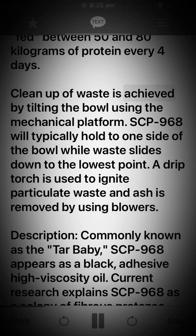Cleanup of waste is achieved by tilting the bowl using the mechanical platform. SCP-968 will typically hold to one side of the bowl while waste slides down to the lowest point. A drip torch is used to ignite particulate waste and ashes removed by using blowers.